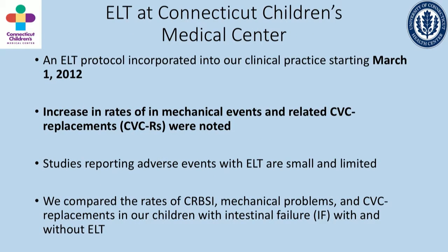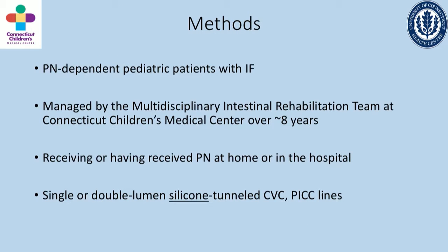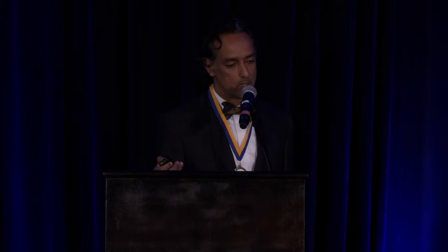So we instituted the ethanol lock therapy protocol in March 2012. Before that, all our kids were getting heparin locks. We did note a significant change in the rates of mechanical events, breakages, and occlusions necessitating replacements, so we decided to look at this. We record data prospectively on all the children that we follow in the intestinal rehab program. We compared the rates of infections, mechanical problems, what kind of mechanical problem, and how many led to replacements. In this study, all the children were PN-dependent pediatric patients, and we collected data for over 8 years.